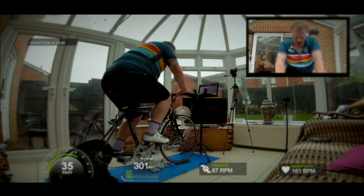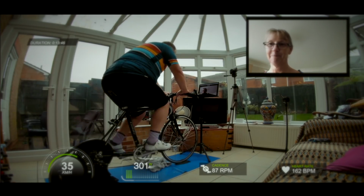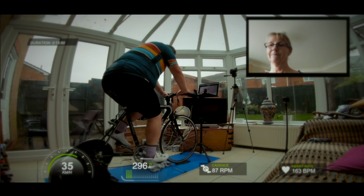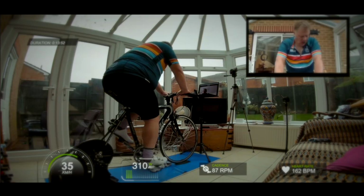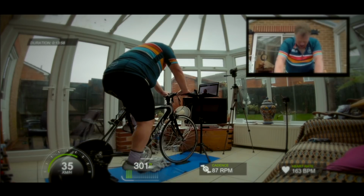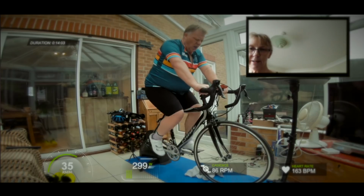Now, I fully appreciate that a traditional FTP test is normally at least 20 minutes, preferably an hour, to get a fully accurate representation of one's FTP, but nevertheless that was the number that that particular FTP test that I took came up with.